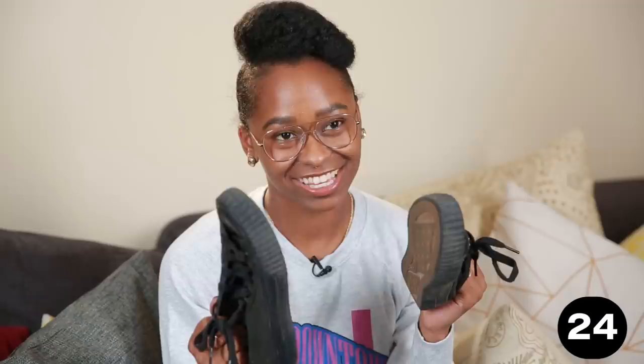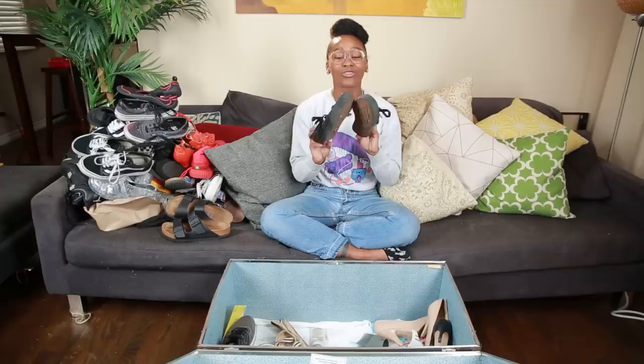These are also PF Flyers. So these are even closer to the ones Benny Rodriguez had, but his were high top. The reason I haven't worn these is because they kind of got replaced by my black Rihanna Pumas. Benny Rodriguez, I'm sorry, baby boy, you are my childhood crush, but you cannot compete with Rihanna.